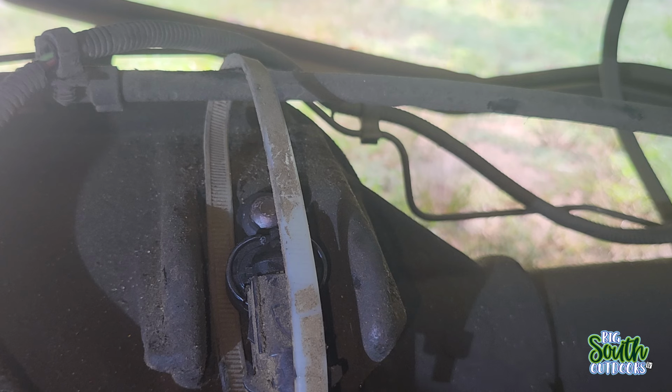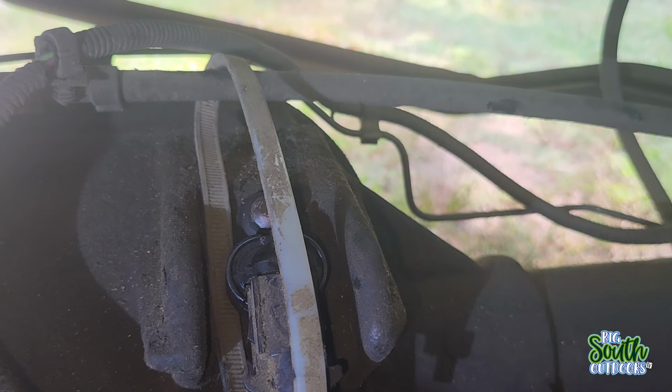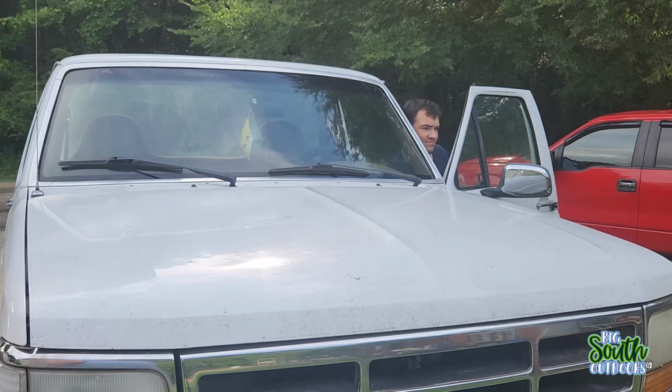I can go get some channel locks so I can tighten that up even further. Well, I don't think you need to, because if you tighten it up too much, you're going to cut it. Plus that's flimsy. Yeah. All right, Nate, pop the hood.